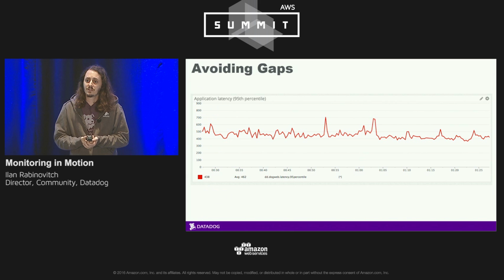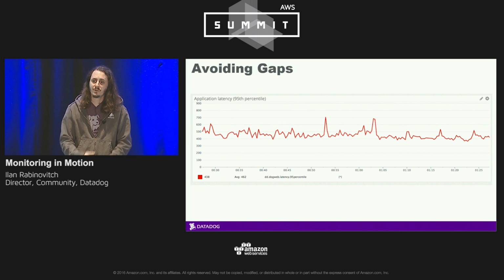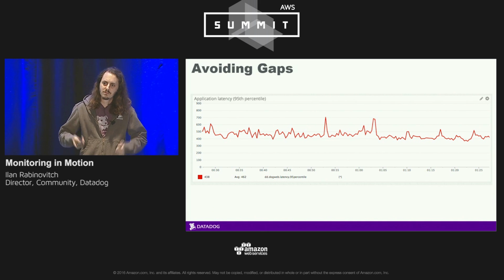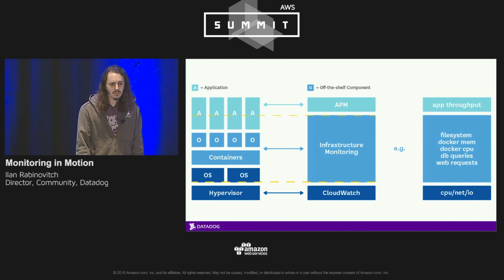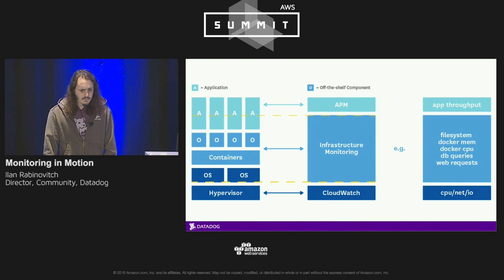This is a challenge you had again when you were using auto-scaling groups or really any dynamic infrastructure. But again, what containers have done is just thrown this into overdrive. The change is just leveling up all the time. So we want to be able to avoid gaps. So how do we do that?